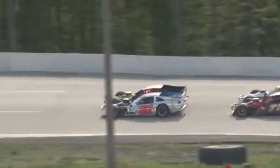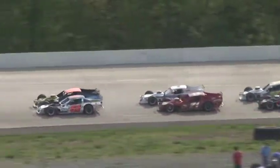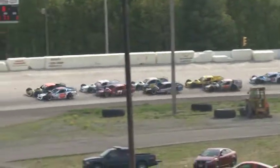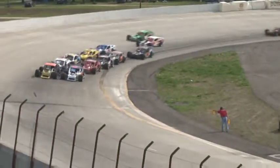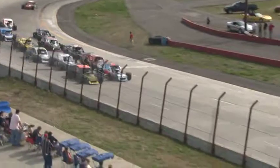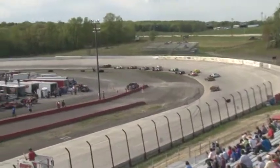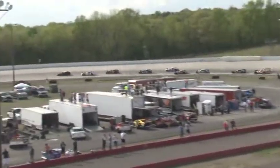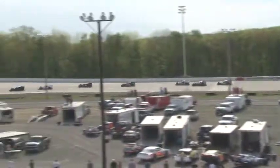So the field getting set for the resumption of green flag racing. It's going to be Eric Rudolph showing the way with that P51, Brian DeFebo on the outside. Pace car is in. We're ready to go as they come off of turn number 4 in the no start zone, and they've got the start, and DeFebo timed it perfectly and really gets the advantage as he comes off of turn number 2. I don't know what happened to Eric Rudolph, but he just didn't go when it was time. So there came DeFebo.